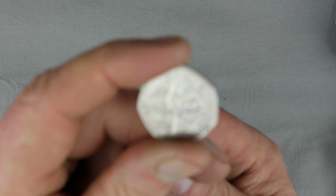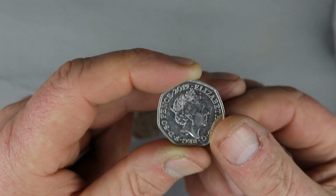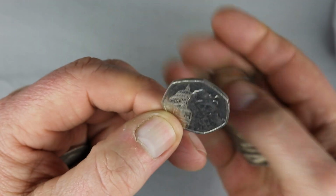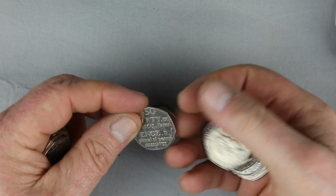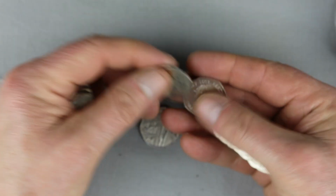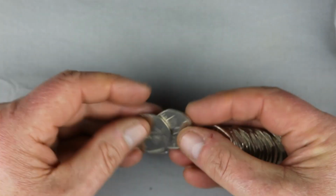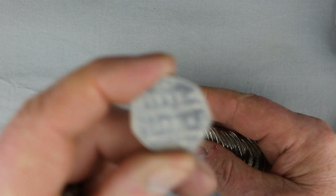And Paddington at St. Paul's, 2019 coin, 9 million odd. This is quite clean, but lots of them. And another Johnson's Dictionary. And another dictionary.